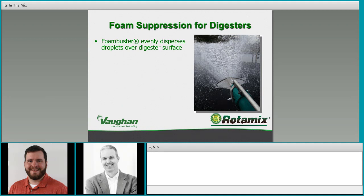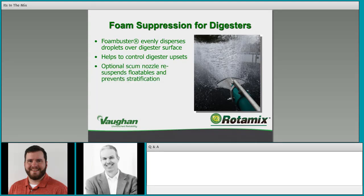So foam suppression for digesters. The Foam Buster evenly disperses droplets over the digester surface. You can see an image here of a Foam Buster in action. Usually you won't be able to see the Foam Buster because most anaerobic digesters are going to be covered. But here's a great view of what it looks like in action. You can see the droplets being spread over a large surface area, really helping to condense any foam that may be building up. And it helps to control digester upsets when they occur.